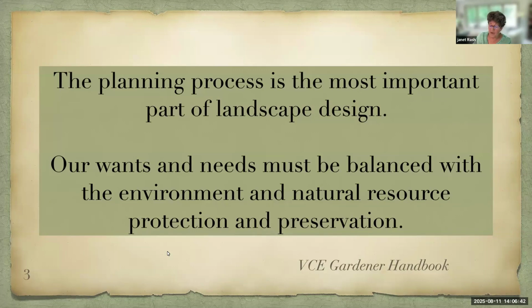Well, what's an example of making the environment a priority? A simple example is to always choose native trees for a property when you're going to put in a tree, if at all possible, and never put in anything invasive. Never. There's just no reason not to pick a native tree, and there are millions of reasons to do so. The support of the insects that are vital to our survival.